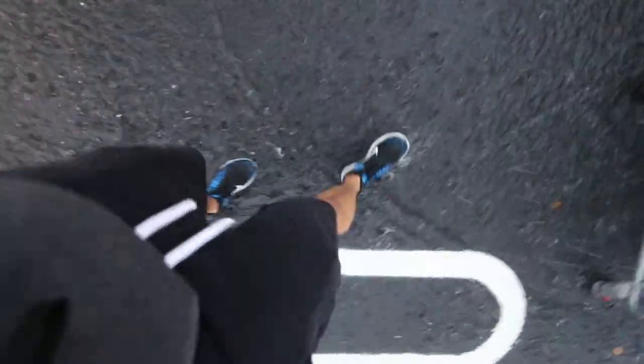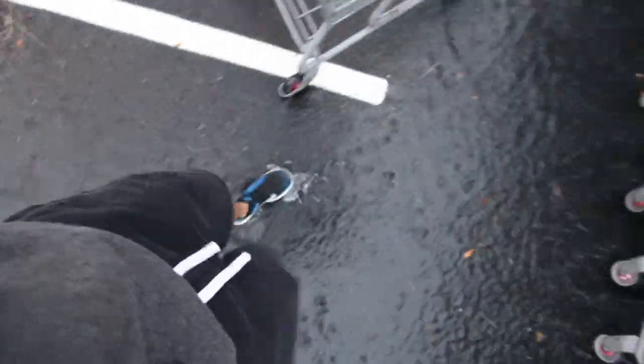My feet are soaked. Damn it. Oh my gosh, my feet are soaked. Oh my goodness.